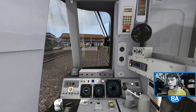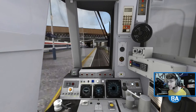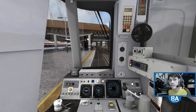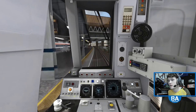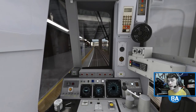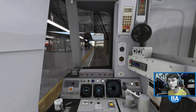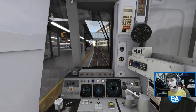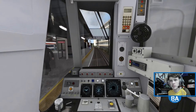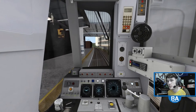Making a popping sound. There's a plane. See, Gatwick in this game looks completely different to how it is now. Popping, what is that? Yeah, Gatwick looks a lot different now, but obviously this is set in 2012. I think the station was rated one of the worst stations in the UK. I wouldn't say it's a pleasant station.